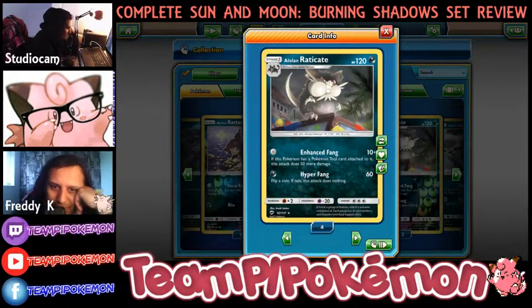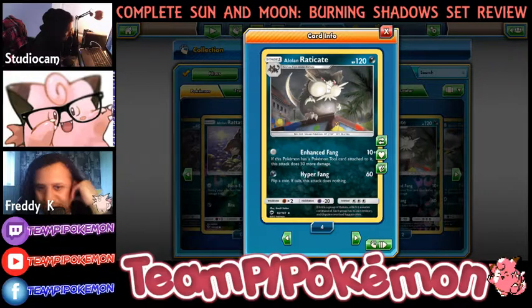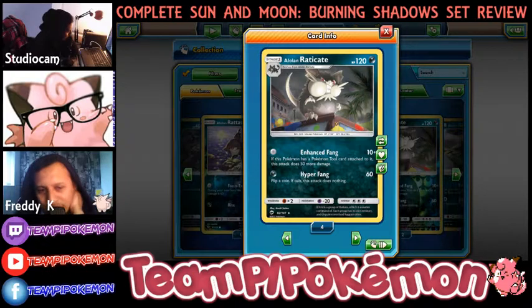Got Alolan Raticate, Enhanced Fang with no attack cost whatsoever. If it has a Pokemon tool attached to it, this attack does 50 more damage. Quite interesting, because if you attached a Choice Band to it, it would actually hit out for 90 for no energy whatsoever. That's quite interesting, but unfortunately it's got a 3 retreat cost as well. So once you're committed to attacking with Alolan Raticate, that's it.